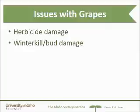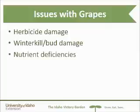But if you do have only your canes or your buds die back, the plant will usually recover, but you just lose some of your productive time and maybe are set back a season or two. We do sometimes see nutrient deficiencies in different parts of the state, depending on what the nutrient contents of our soils are or how fast or efficient those plants are growing and using their nutrients. And powdery mildew is a fungal disease that's very common in all types of grapes, and we do see that in a lot of parts of the state.